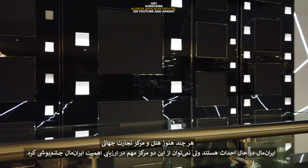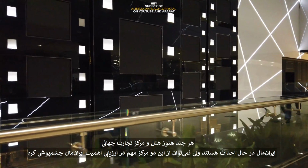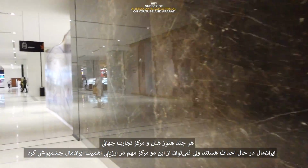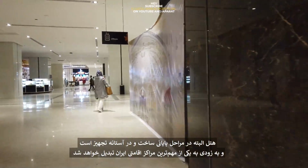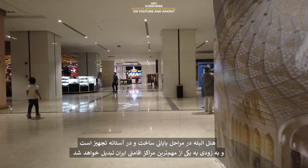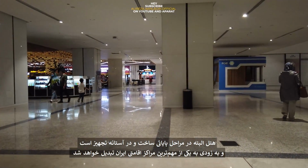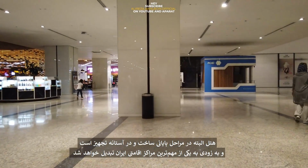Although Iran Mall Hotel and World Trade Center are still under construction, these 2 important centers cannot be ignored in assessing the importance of Iran Mall. The hotel is in the final stages of construction and is about to be equipped, and will soon become one of the most important accommodation centers in Iran.